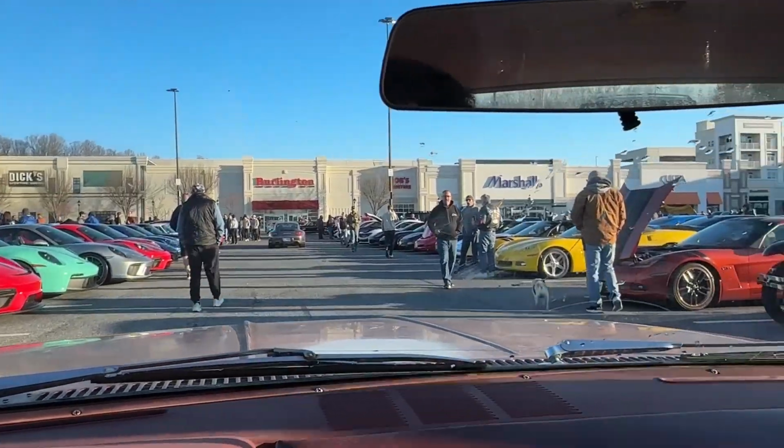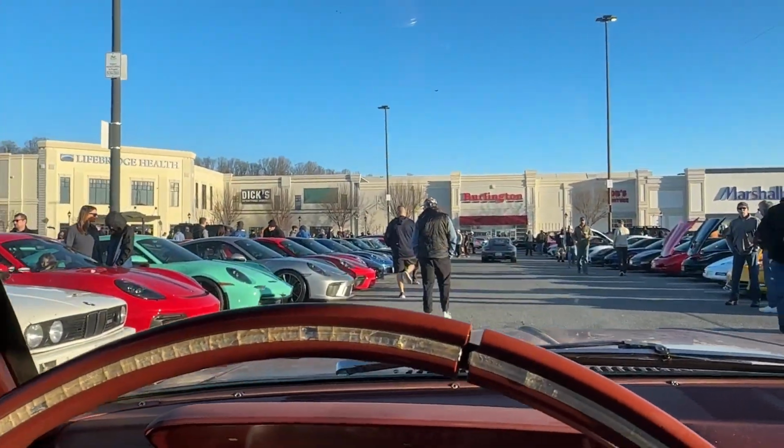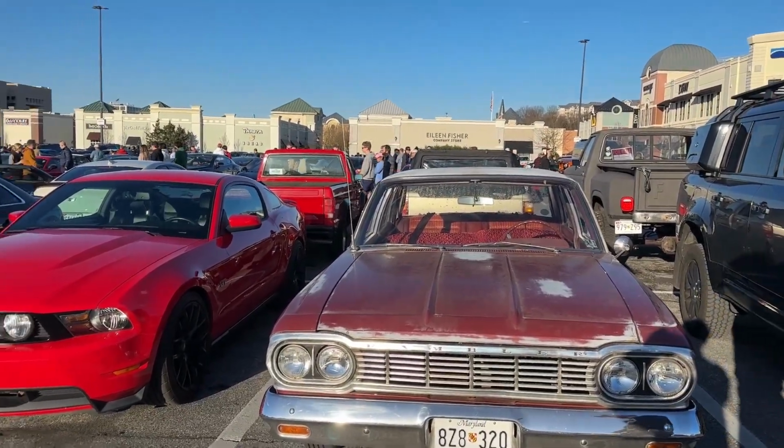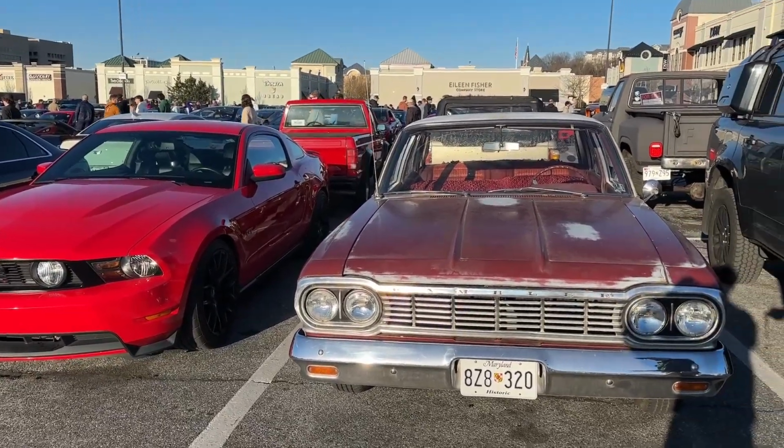Making my way through. Turnout seems to be very nice today. Finally parked here right next to Taylor with his Mustang. So he's going to show you a little bit about that as well.